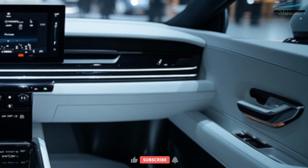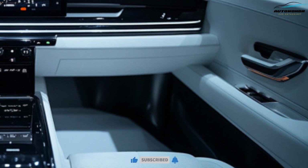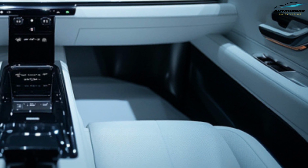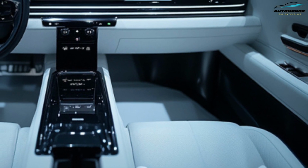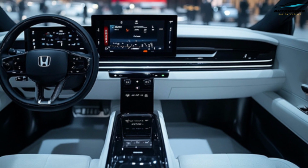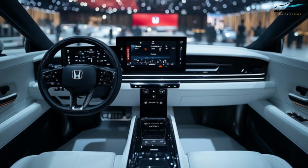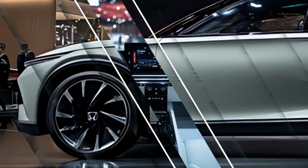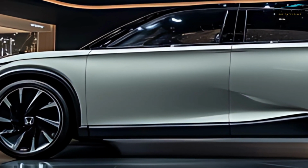Under the hood, the 2026 Honda Prologue features a powerful electric motor delivering 300 horsepower and a range of up to 320 miles on a single charge. Its refined battery management system ensures optimal performance and durability. Compared to previous Honda models, the Prologue offers a 25% increase in range and a smoother, quieter driving experience. Whether you're accelerating on the highway or exploring off the beaten path, the Prologue delivers electrifying performance every time.